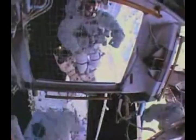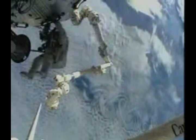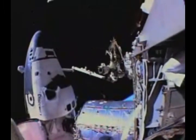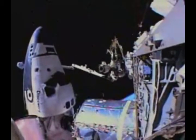Soichi is checking his hair. Look at that big vortex pattern on the ground there. The things that you can see while you're doing an EVA are truly wonderful.